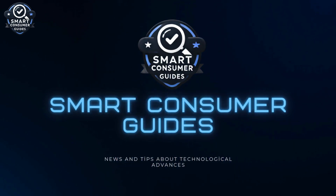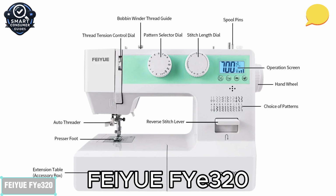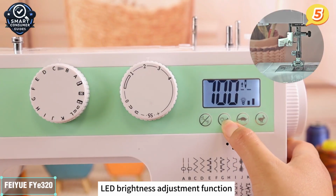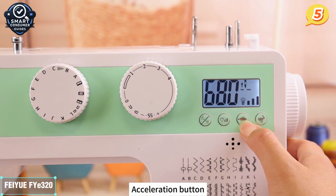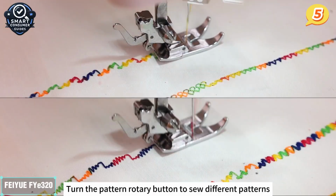Let's get started beginning with number 5. Number 5. FEIYUE FYe320. Starting off our list is the FEIYUE FYe320, a compact, user-friendly sewing machine that's ideal for beginners or anyone diving into home projects.